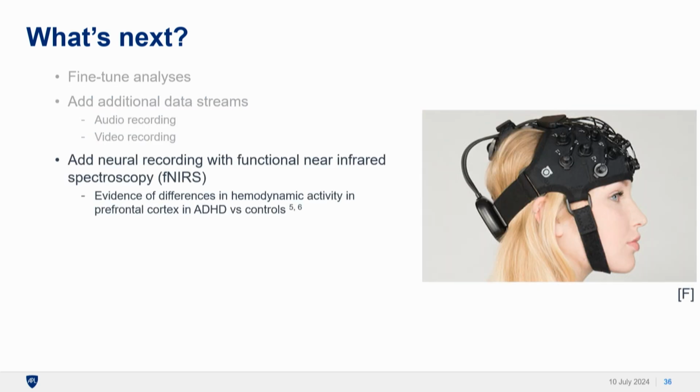Again, I sit in the neuroscience group, and so I'm always interested in when we can get some more brain recording in here. And one thing that we're looking to implement in the near future is adding in fNIRS. This is a measure of blood flow in the brain. You strap on a cap. It's a little funky, but it works. And the reason why we want to do this is to correlate these behavioral measures we're getting out of VR with differences in hemodynamic activity, blood flow, in the very front part of the brain, the prefrontal cortex.